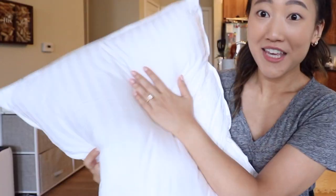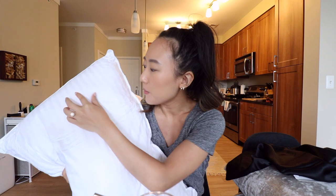Okay, so this is the new pillow that we got. We got two of them for our bed. It is by Beckham, I think that is what it's called. Apparently it has this cool technology with gel fiber material or something like that. It's very fancy. It looks very fancy. It's called the Hotel Collection.